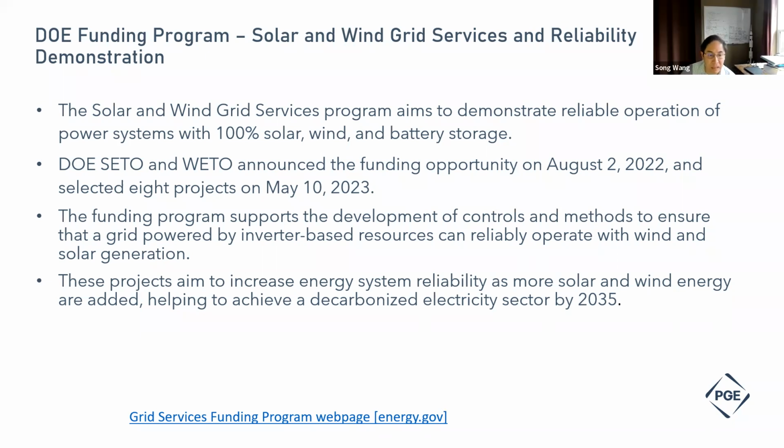And in May 2023, 8 projects were selected. We are one of them, with 4.5 million from the federal government and about 6 million cost share, making it about a $10 million project.